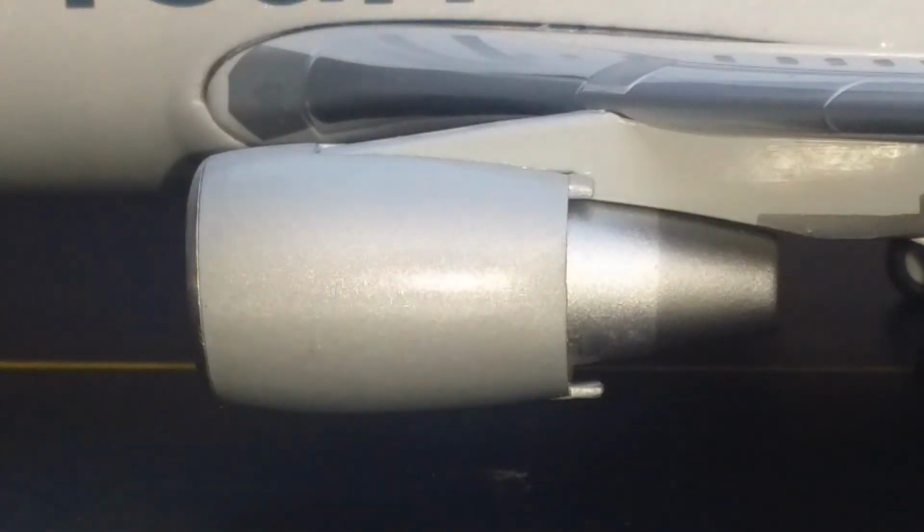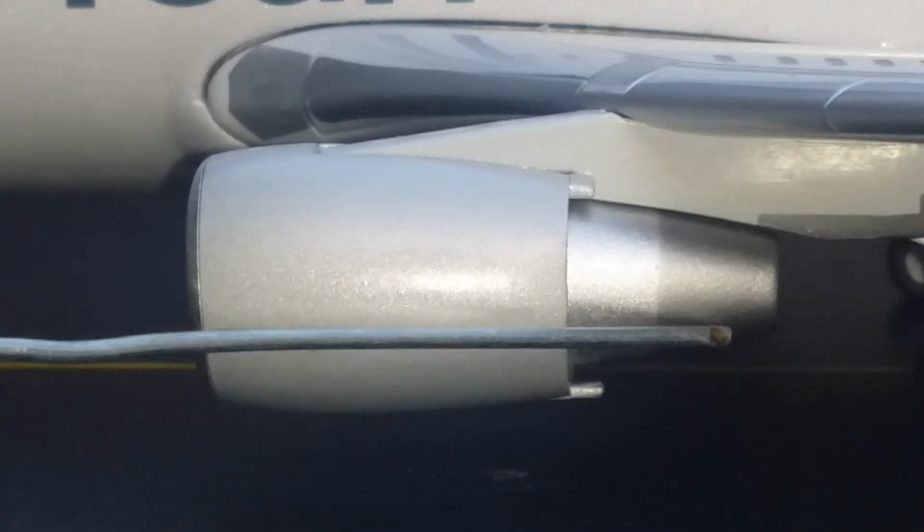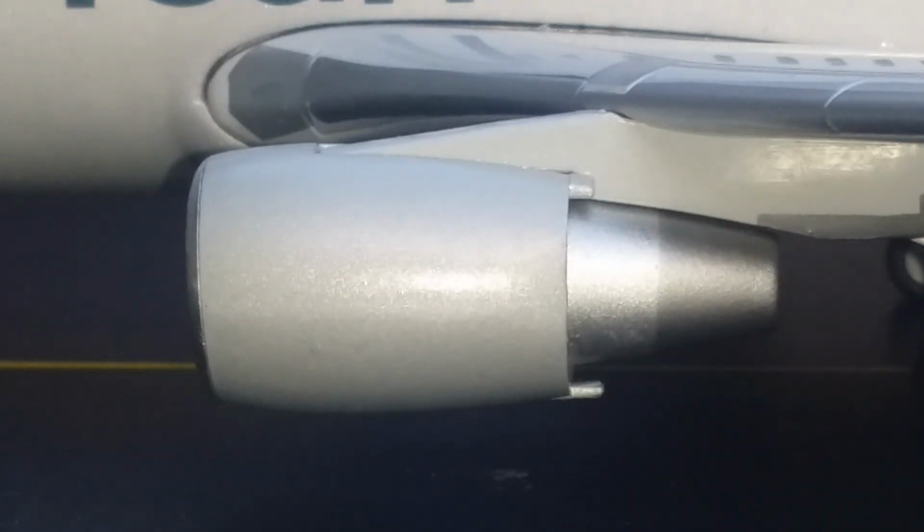Now you're looking at these nice little engines here on this aircraft, which I find impressive. There's the engine cones right there, very detailed. These are the General Electric CF6-80C2B6 engines that are used on this particular American Airlines Boeing 767-300ER jetliner featuring the blended winglets. Okay, I'm gonna turn this model around.